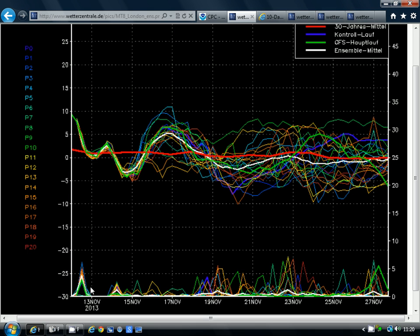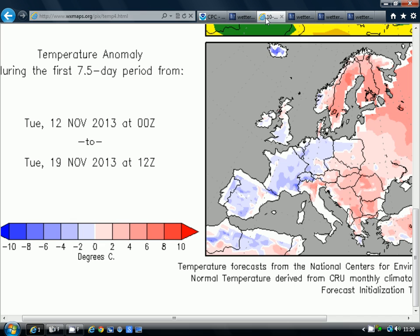Also notice, whilst we do have some precipitation spikes coming up for the next couple of weeks, nowhere near as many as we have had over the past few weeks, so it is going to be a drier period coming up, albeit somewhat colder. The temperature anomalies for the next week, the 12th to the 19th of November, showing that we're going a little bit below average.